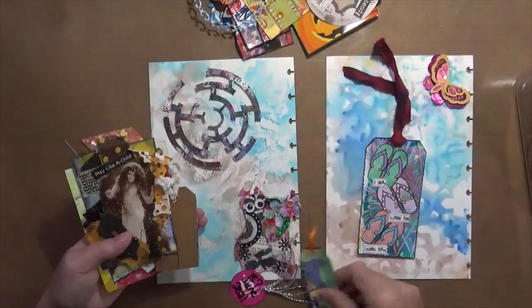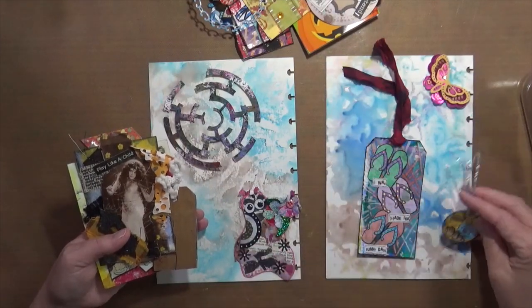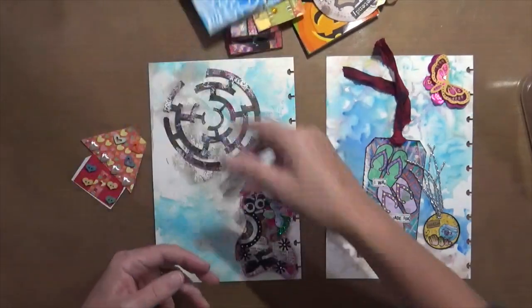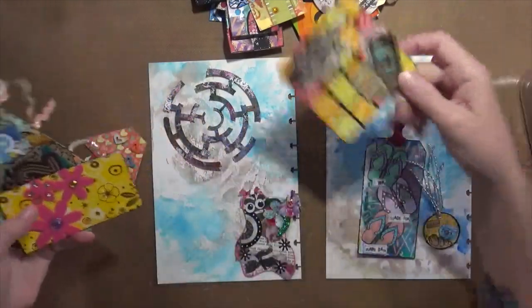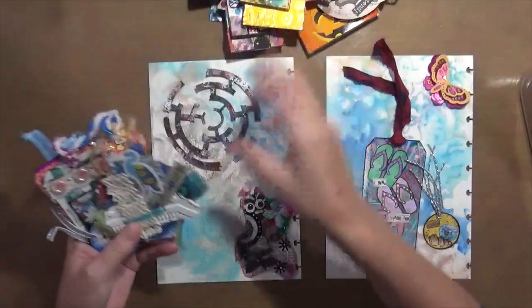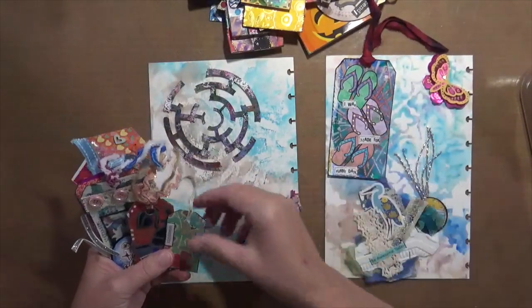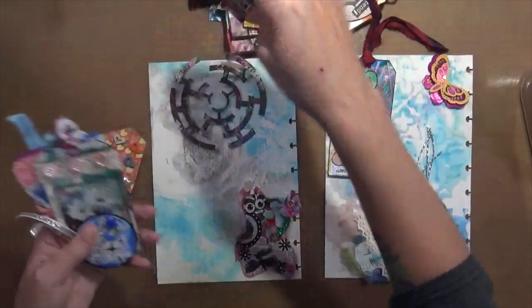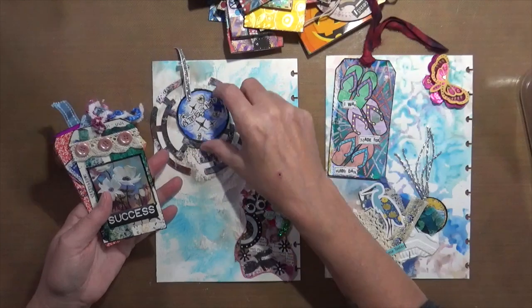Let's see. What is this one? It says smile. It's a little fish. That's a Halloween one. I'm just looking to see what I can use in these. I'll be using other stuff too. Oh, this would go really good with this one. Maybe, maybe not. Here's one on top of the world. I'm just thinking.